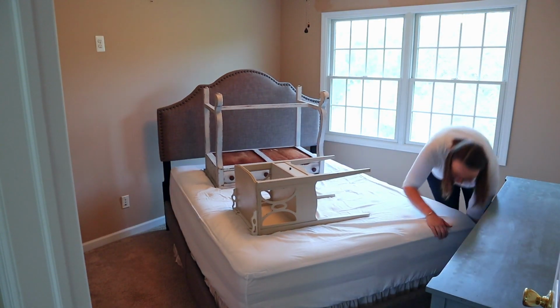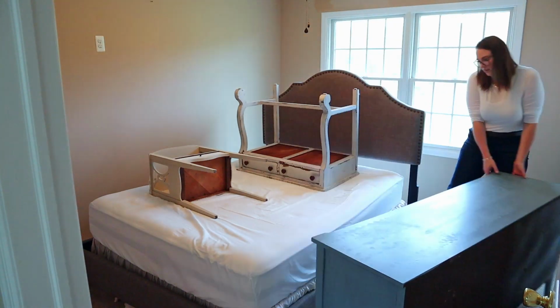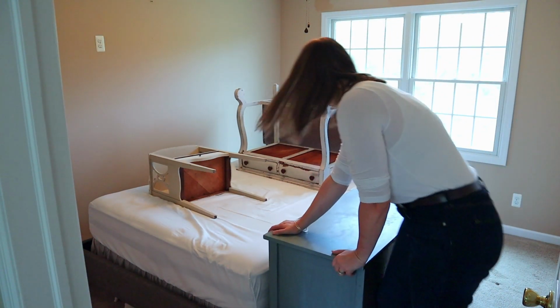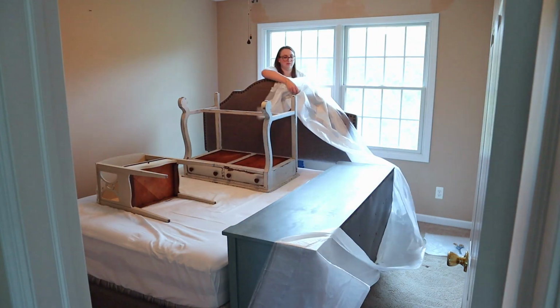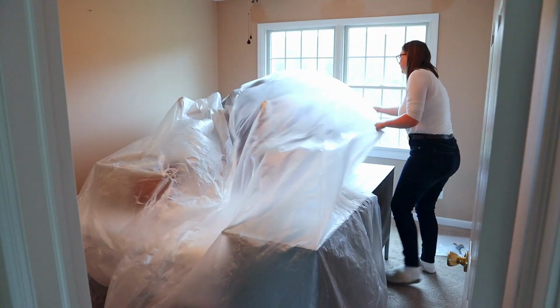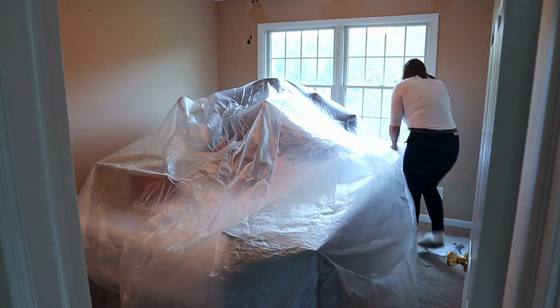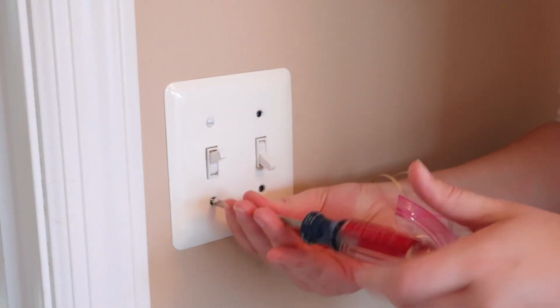Then little by little, I scooted the bed into the center of the room along with the dresser so that I could walk all around the perimeter of the room to paint the walls. Then I covered all of that with this thin plastic drop cloth that comes in so handy when painting a room to cover up your furniture and stuff easily so that you don't have to move it completely out of the room. I also removed the switch covers and curtain rod hardware to make painting easier.